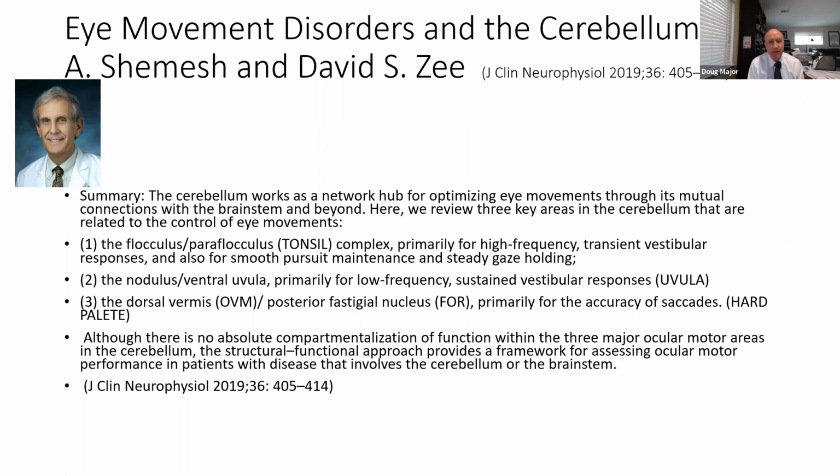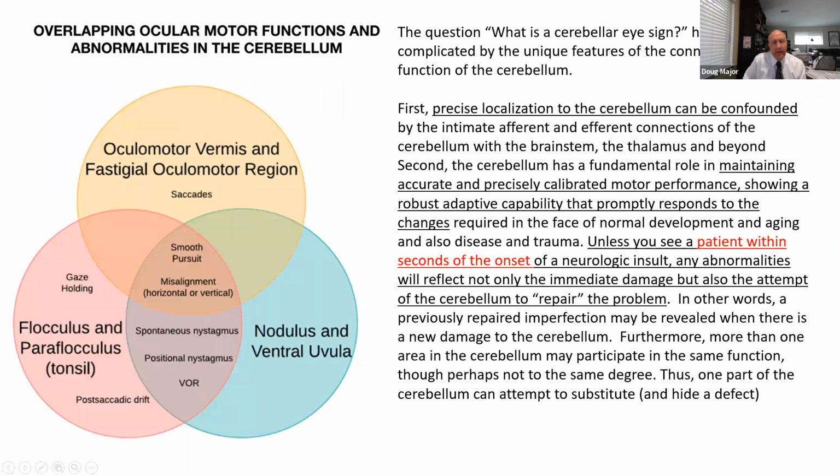And that there were 3 areas of the cerebellum that are related to control of eye movements. Number 1 was the flocculus and paraflocculus, the tonsil, the nodulus and uvula, and then the dorsal vermis and the posterior fastigial nucleus, or what we call the FOR. And even though there's not exact compartmentalization of these functions, these 3 main areas provide a framework for oculomotor performance. And so he did a good Venn diagram of how these 3 areas overlap.